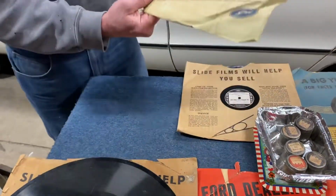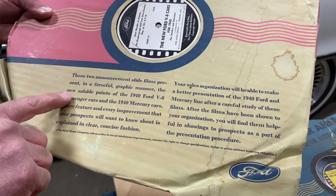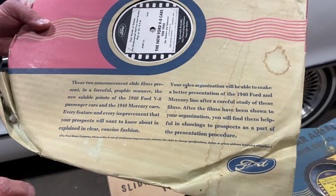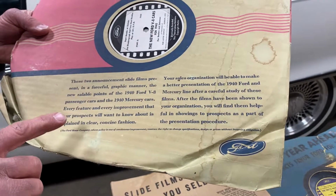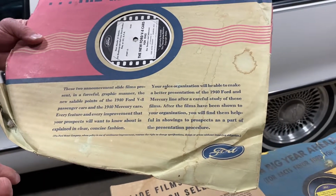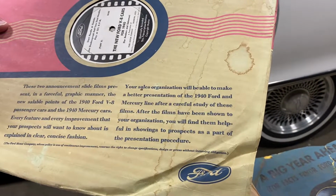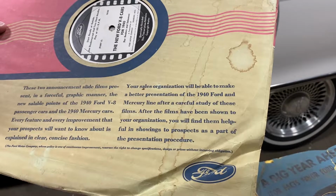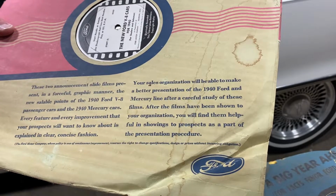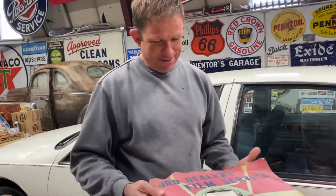Really super neat covers. These two announcement slide films present in a forceful graphic manner the new saleable points of the 1940 Ford V8 passenger cars and the 1940 Mercury cars. Every feature and every improvement that your prospects will want to know about is explained in a clear and concise fashion. So, really neat stuff. Your sales organization will be able to make a better presentation of the 1940 Ford and Mercury line after a careful study of these films. After the films have been shown to your organization, you will find them helpful in showing to prospects as part of the presentation procedure. So, really cool graphics.